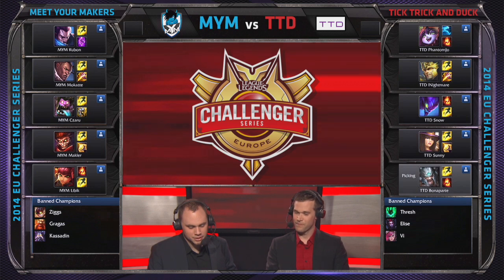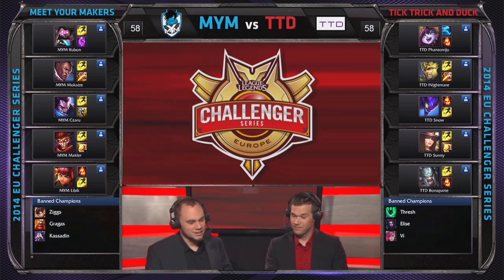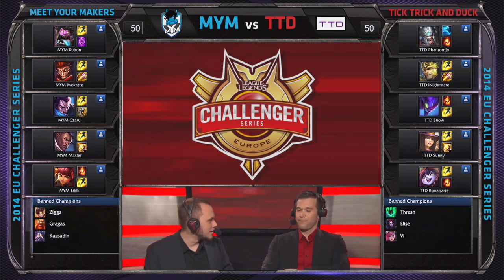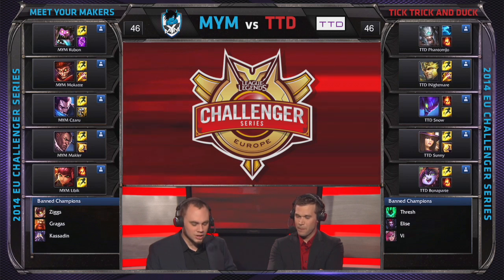So Tick, Trick, and Duck making the choice for last champion. And it's Tryndamere here for the top lane. Now, I know we've seen some people pick high damage top laners to battle Mundo because you get to just farm that lane. And normally it was Yasuo who came in there. Top lane Tryndamere for Phantom Joe. That's going to be fun.